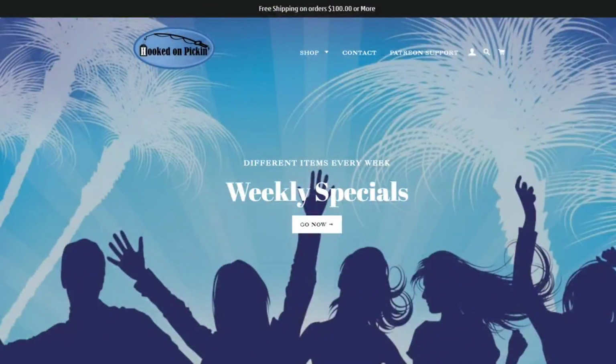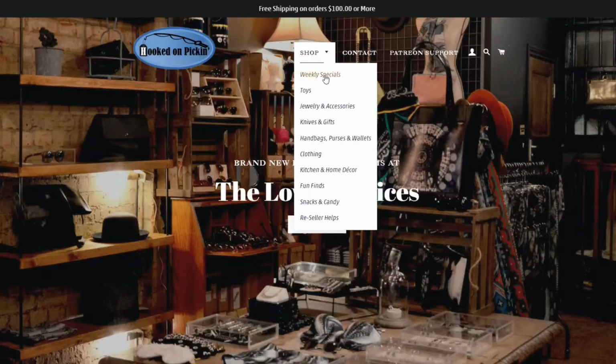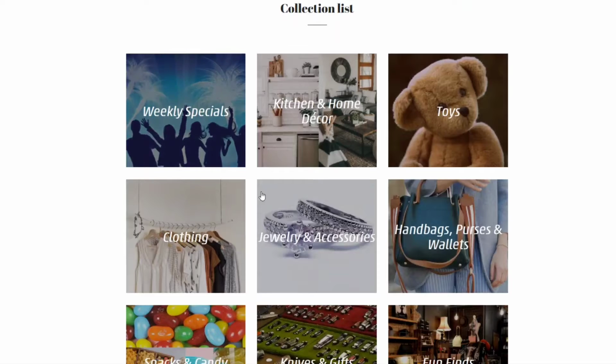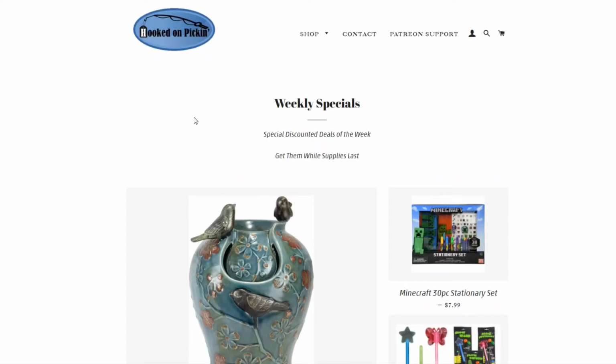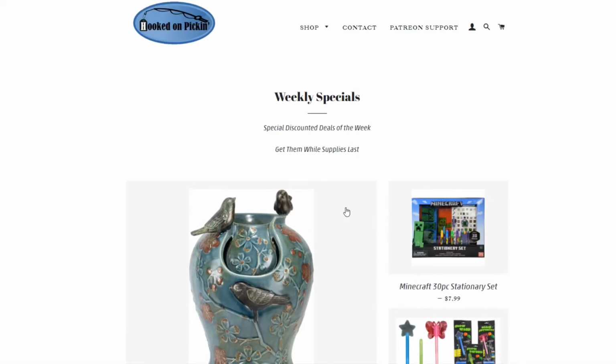All right, here are weekly specials. When you first go to hookedonpickin.com, it scrolls through multiple different pictures. If you see this one, you can click the Go Now button. But if you end up showing up and it's only right on one of these pictures, you just simply go to your shop drop-down menu, hit weekly specials, or just scroll down, and there's our weekly specials right there. So let's go ahead and click on that right now. How amazing is that? This is our weekly specials, and they've all been populated in there with the discounted prices. So what do we have in our weekly specials?